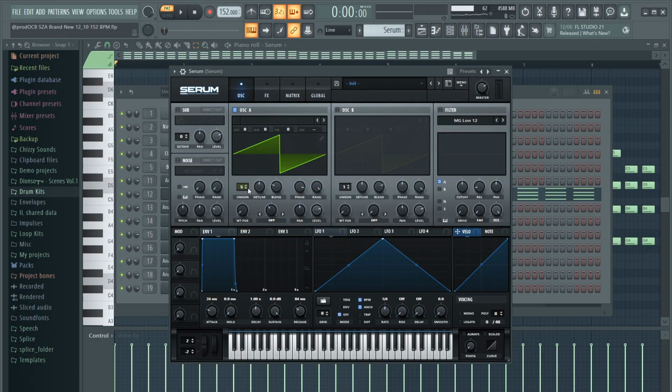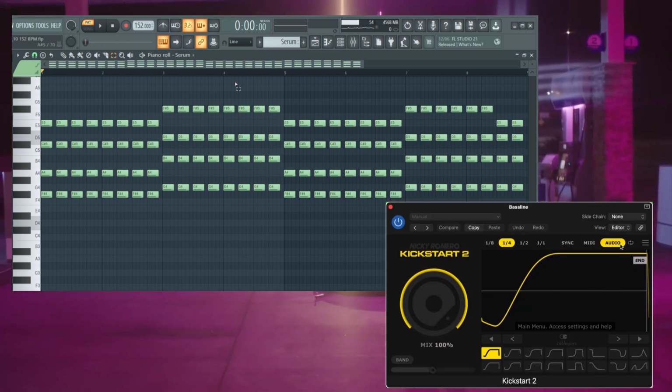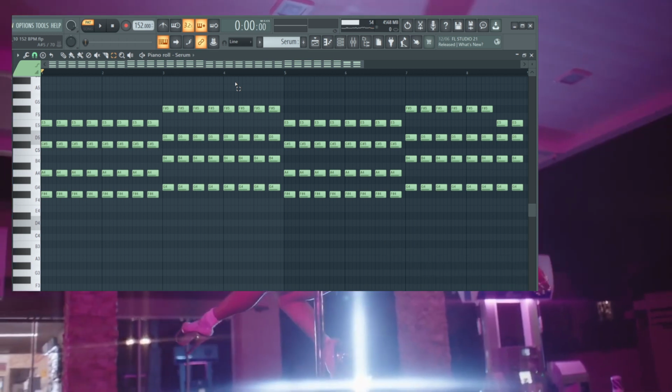I then continued layering the textures by going into Serum and using the default saw wave and changing the unison level to 5. To add movement to the sound, I chopped up the chords, added a Kickstart, a pancake, a reverb, and an EQ to get this sound.